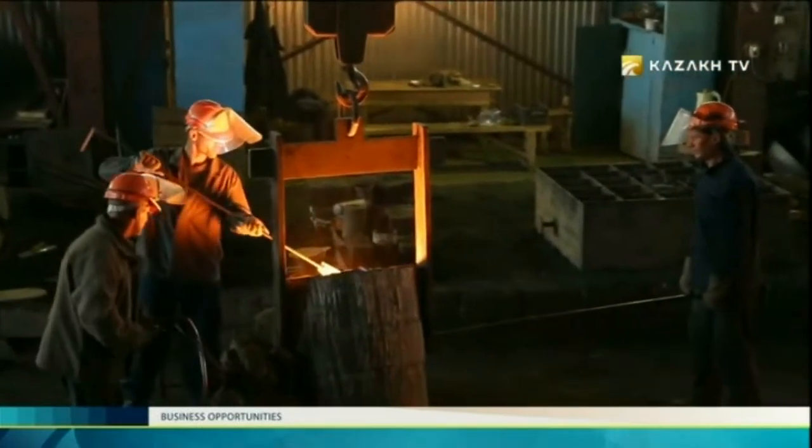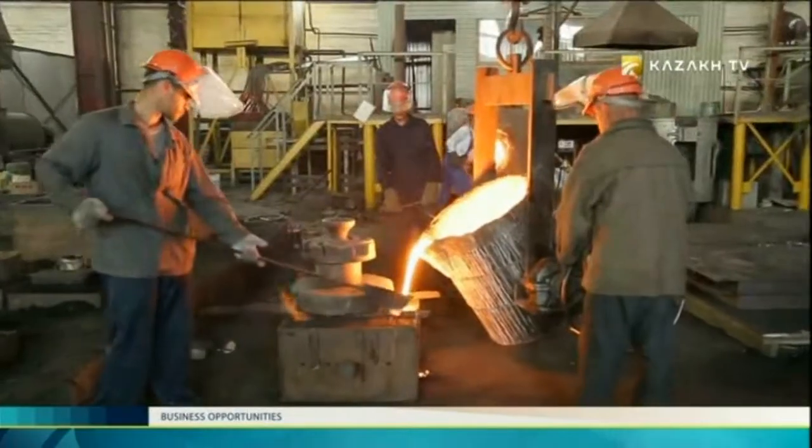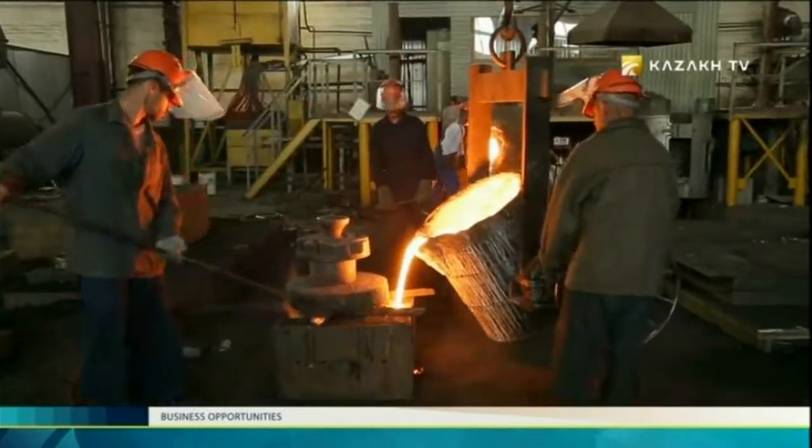Metal melting and casting in the classical metallurgical enterprise were introduced thanks to investments in the plant. By the way, it is quite traditional.